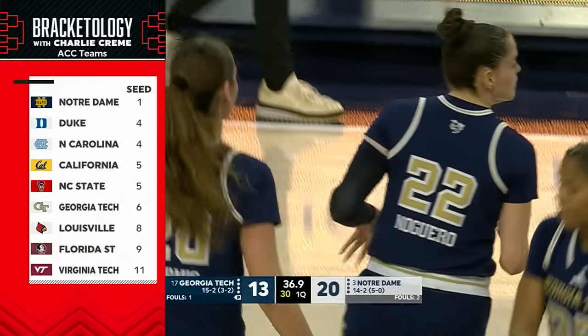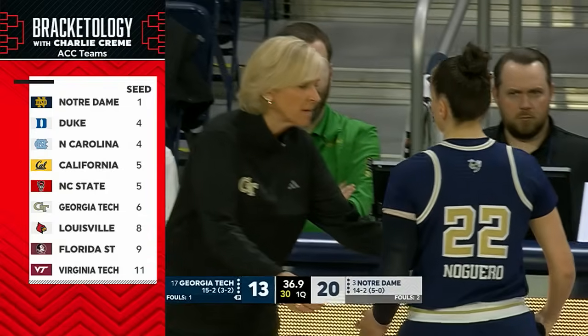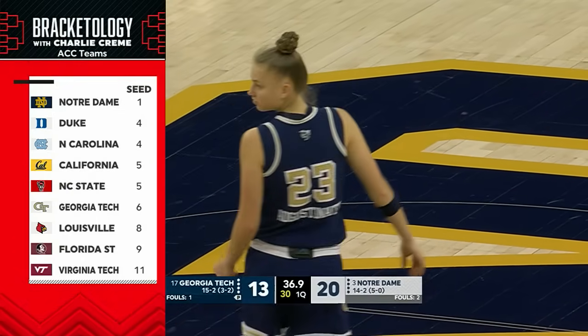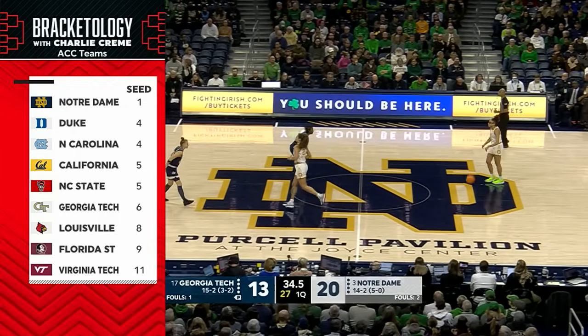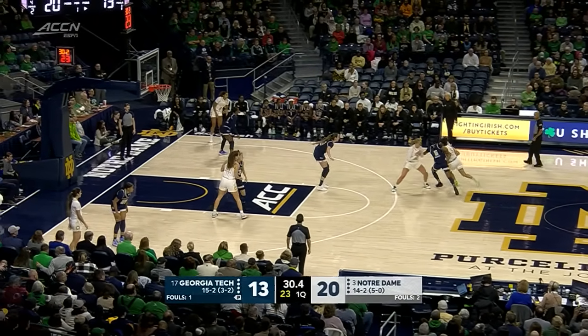So Charlie Creme is our expert. He is very rarely wrong. And you see all the teams going in. Notre Dame, #3 overall in the country, now a #1 seed, and Georgia Tech has a #6. And you look at it and say, well, how can Duke, Carolina, NC State be looking at a 4?